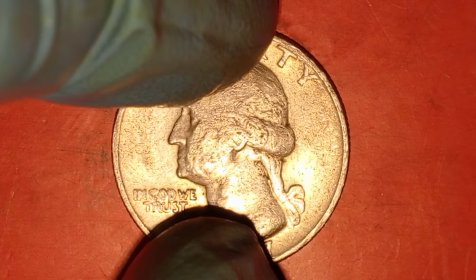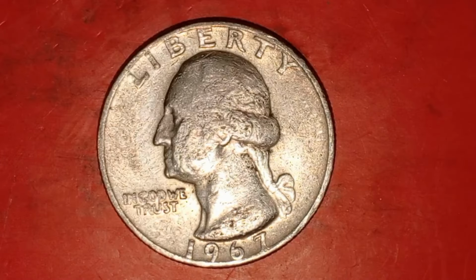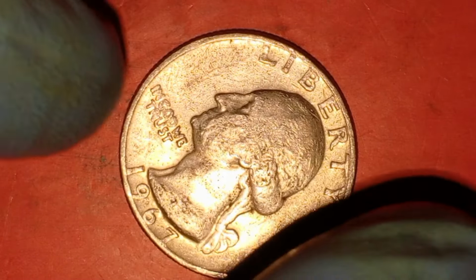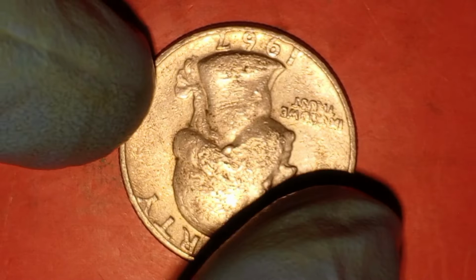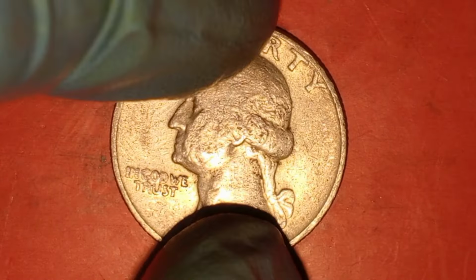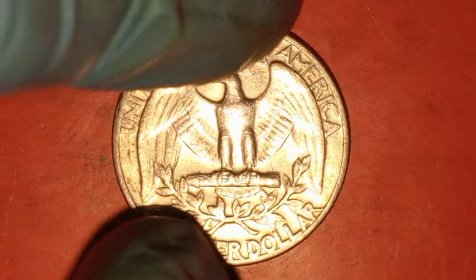However, by the time we reached 1967, the United States Mint had already gone through several decades of producing quarters with the same design. The Washington quarter continued to be a symbol of national pride and the legacy of America's first president. By the late 1960s, the U.S. Mint was producing billions of these quarters to meet the growing demand for coinage. Little did they know, some of these quarters would end up being incredibly valuable due to rare minting errors.